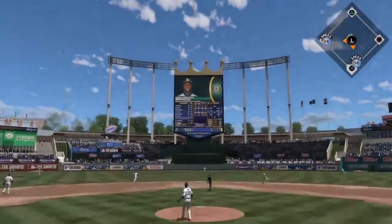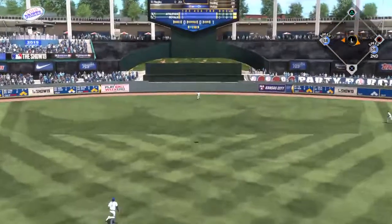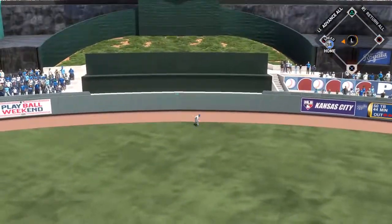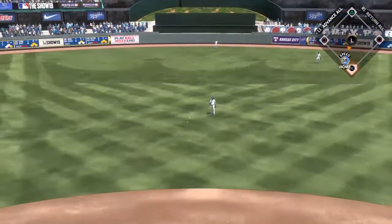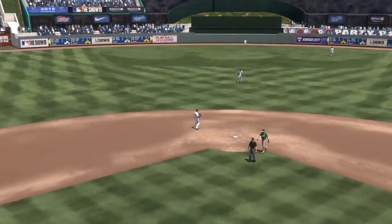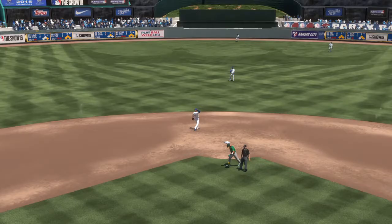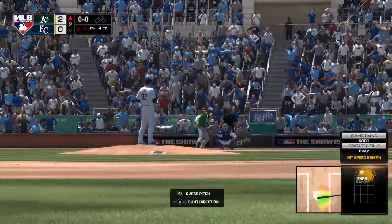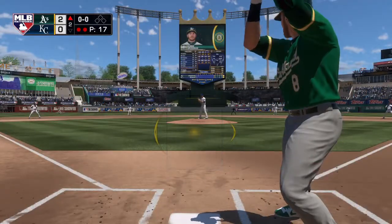A swing and a drive to center field. That one's got a chance. Phillips ranging back at the track. On the warning track, he makes the catch. And the run is in to score from third. So no one on now after the sac fly. And coming forward, the veteran outfielder, Robbie Grossman.